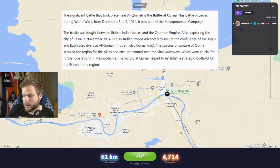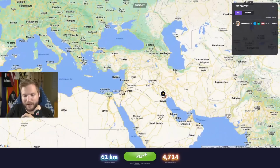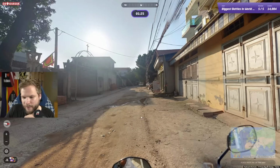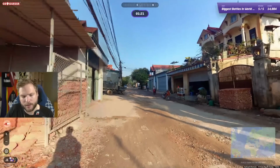So the battle that took place here is the Battle of Kurna, which took place during World War I in 1914. It was fought between British Indian forces and the Ottoman Empire. The victory at Kurna helped to establish a strategic foothold for the British in the region. So many battles that I've never heard of before. Interesting. History is a really fascinating topic, I feel. So much to learn and discover.